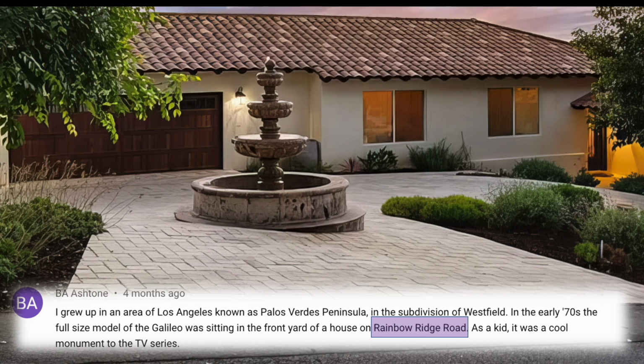And that is precisely how the Galileo ended up sitting in a front driveway of a residential home for the next several years. Now, I have been able to positively identify the home where Roger lived through real estate records. In fact, the house was sold just this summer for about $2 million. I wonder if the people there today have any idea how significant their home is within the annals of Star Trek history. If you own this home and you find this video, give me a comment. I'd love to talk to you.